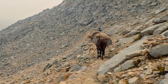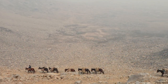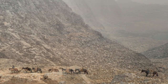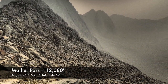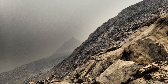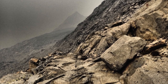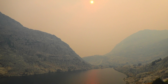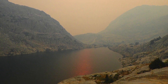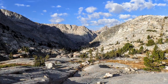After yielding to a mule team with its resupplies, I was on top of Smoky Mather Pass by late afternoon. I descended into the basin to set up camp by early evening at the north end of Lower Palisade Lake. And once again, morning broke with the air crisp and clean.